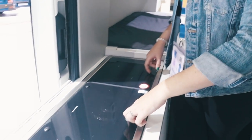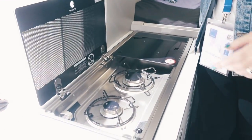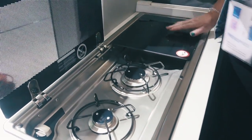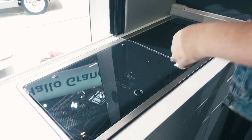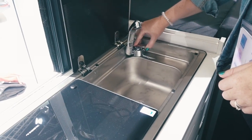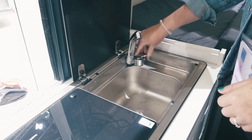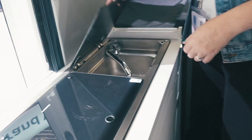And moving on to the kitchen, of course, VW have taken the idea from the Californias, the previous California story, that they're going to use a split lid. So you've got two hob there with a split lid over the top, and then you've got your sink, of course, again with hot and cold water, which is a nice treat. That is pretty impressive.